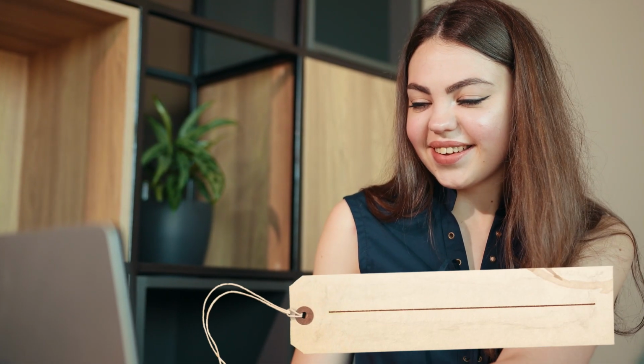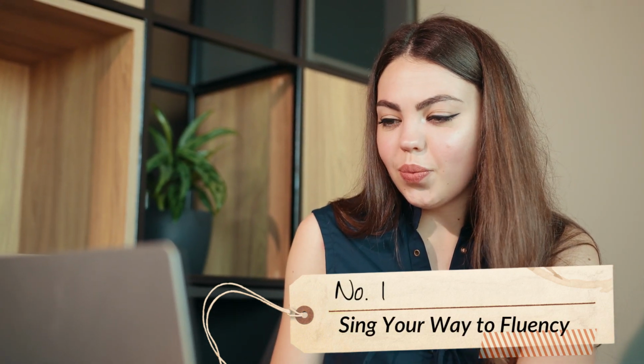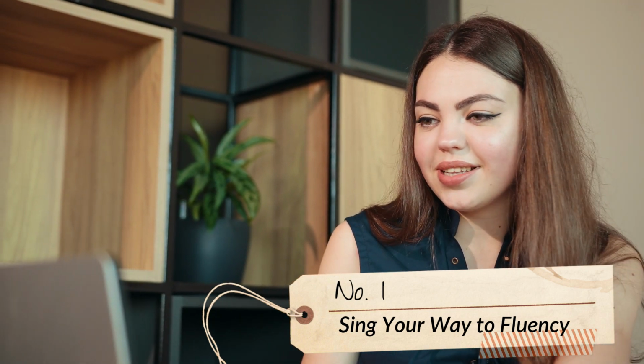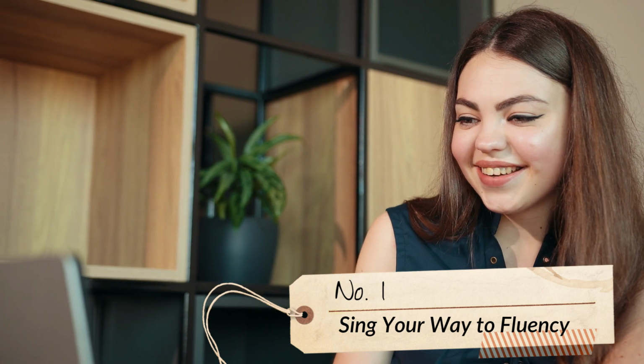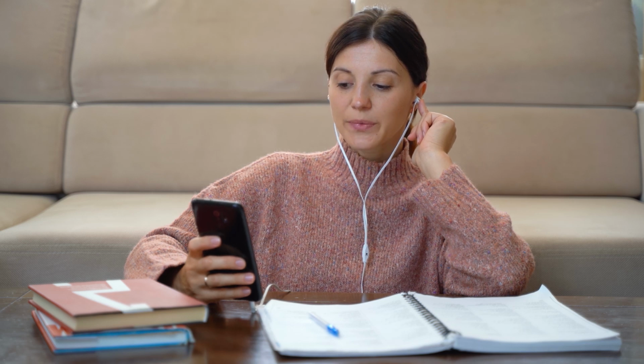Number 1. Embrace the tones. Sing your way to fluency. Mandarin Chinese is a tonal language, meaning that a single syllable can have multiple meanings depending on the tone used. There are 4 main tones and a neutral tone, which can be a bit intimidating for beginners. But fear not. Here's a fun way to tackle those tones.